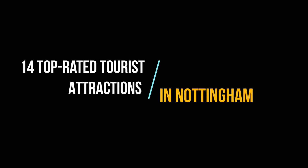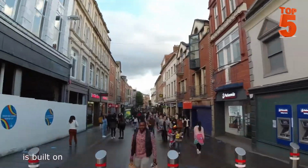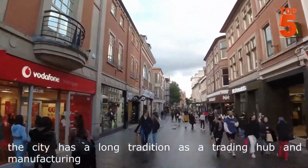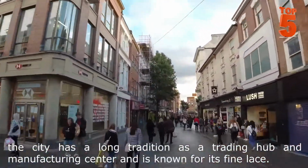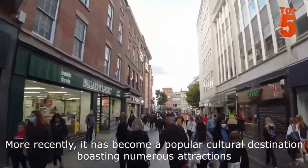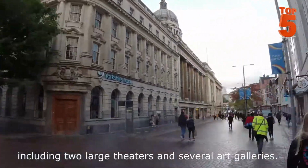14 top-rated tourist attractions in Nottingham. Nottingham, county town of Nottinghamshire, is built on a number of hills on the north bank of the River Trent. The city has a long tradition as a trading hub and manufacturing centre and is known for its fine lace. More recently, it has become a popular cultural destination boasting numerous attractions, including 2 large theatres and several art galleries.